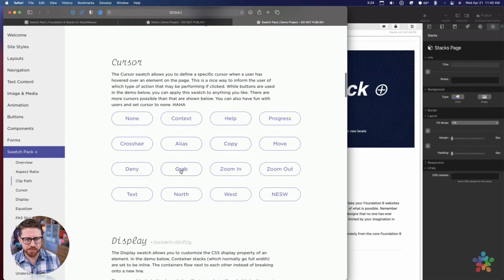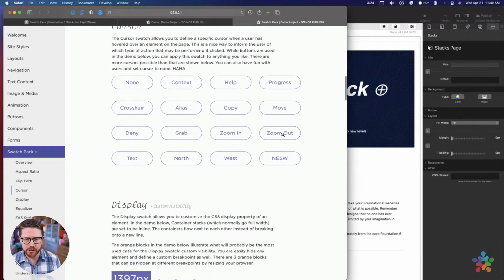The cursor swatch, this is pretty obvious. It just lets you customize the cursor to be whatever you want. Okay, so yep, pretty cool.